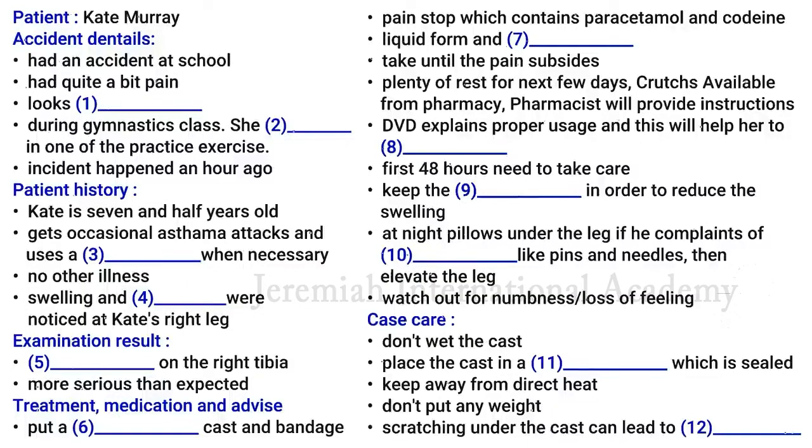Come in, Mr. Murray. I see you've got Kate with you. Yes, that's right, Doctor. She's had an accident at school. Oh, dear. Well, I'll bring you both in here and get Kate comfortable on the couch first. Oh, good. I think she's in quite a bit of pain. Yes, obviously, and she's looking very pale. Now, can you tell me what happened?